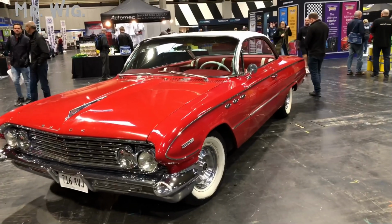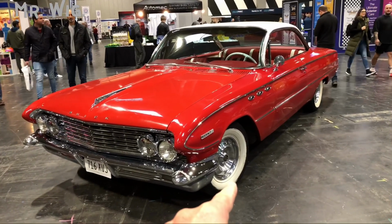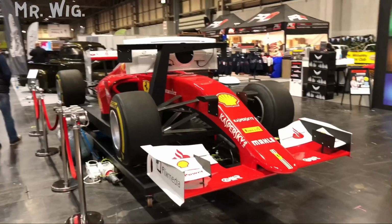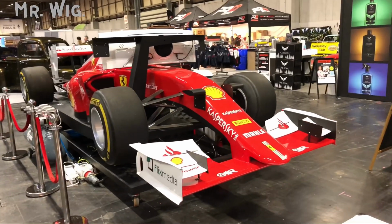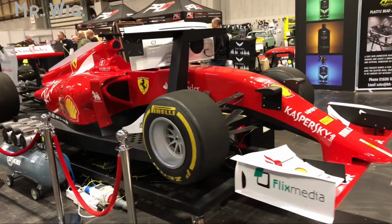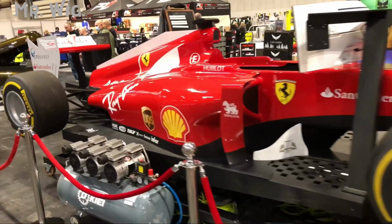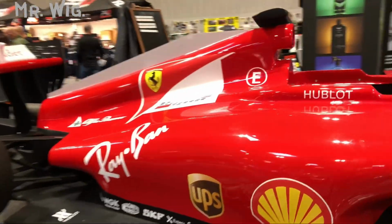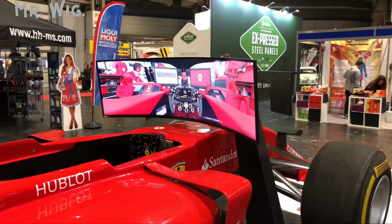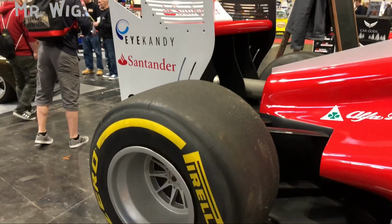Something that I love particularly in very old classic cars is the white wall in the tires. They look really awesome. Look at that, guys. You can buy this Ferrari. This is a model replica, because you can play games. You can feel like Michael Schumacher. Look at that. That is awesome. Looks like it's got even the original tires.